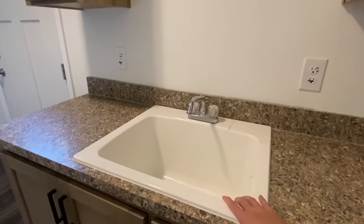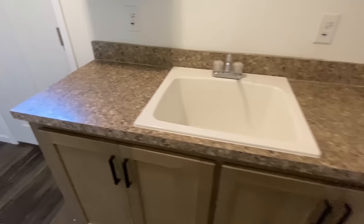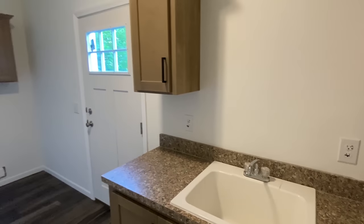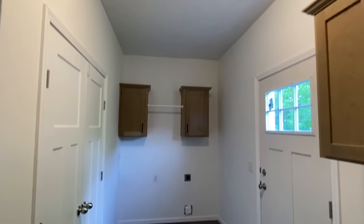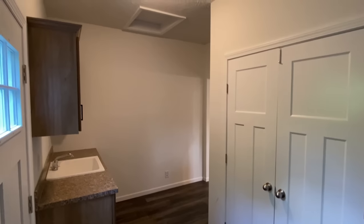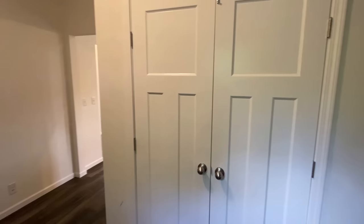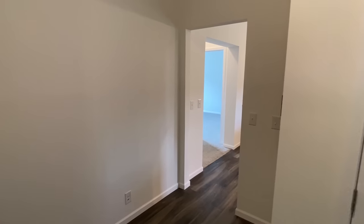Okay, we got the sink in here. A lot of times I'll see this, but they're just cut off, you know? Not in here. You've got countertop space, which is great for folding clothes if you need to. And there's that side door. Now behind these double doors, you have your furnace and water heater. You also have a little bit of storage area in there, but I'm not gonna open that. That's pretty much what we have in there.